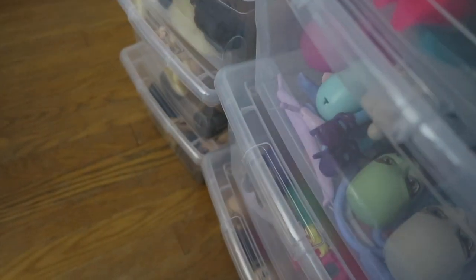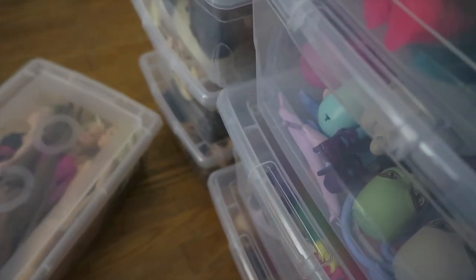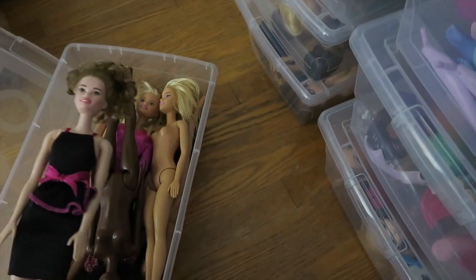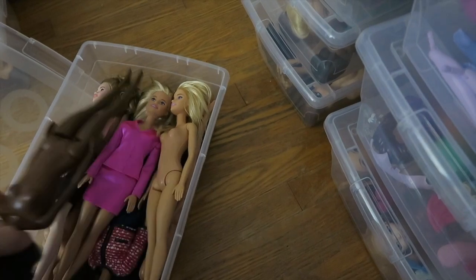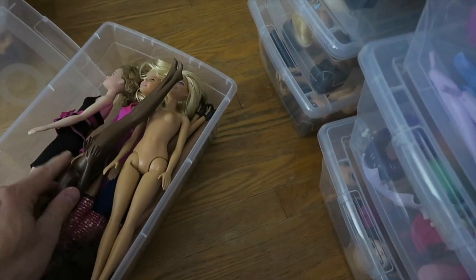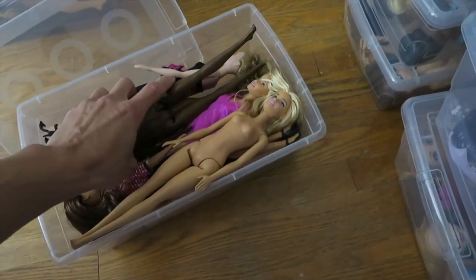But I guess I'm saying that they're not my favorite, but they're still good. Oh, and I didn't show this one. These are just some, like, how can she not be a favorite? And then, I don't know, because some of them don't have the skin tone that I have a WWE body for. And then plus I think I do love a budget basic Barbie.